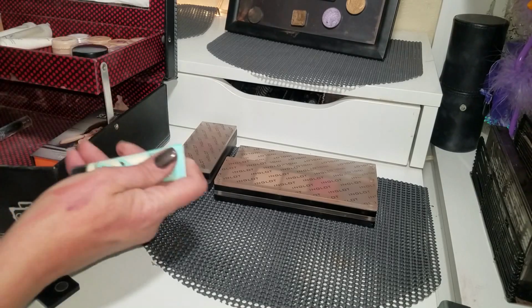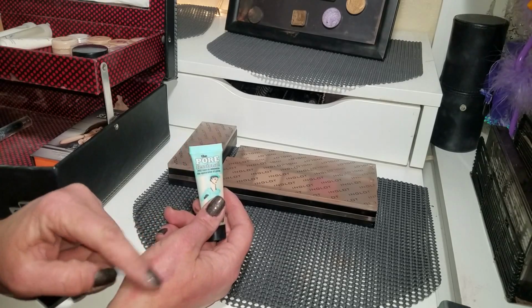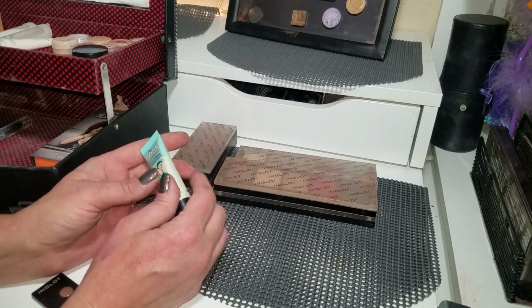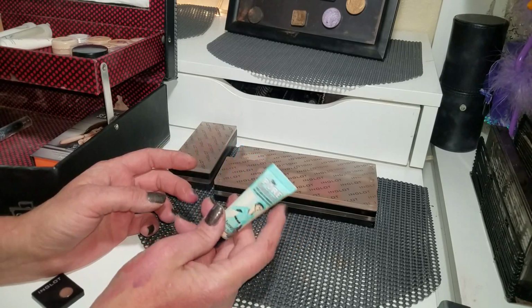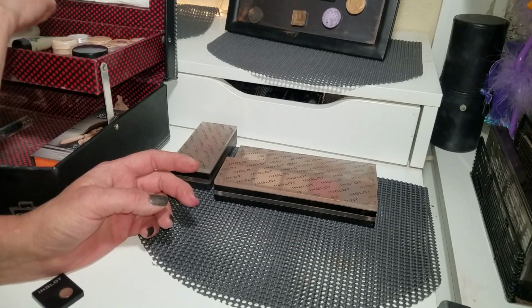And then I had that. Sorry, this was from some liquid lipstick that I was testing out to make sure I hated it. I did. We'll get to that. This is my little professional tube.